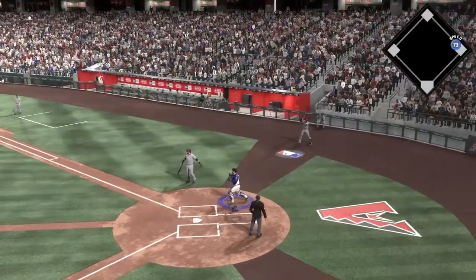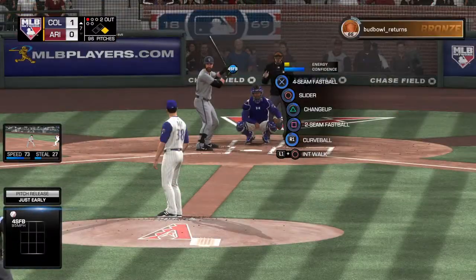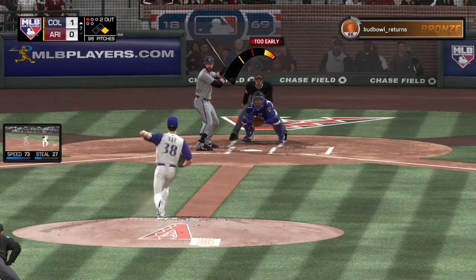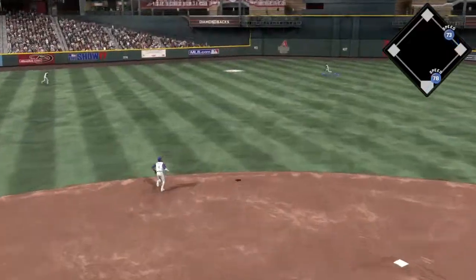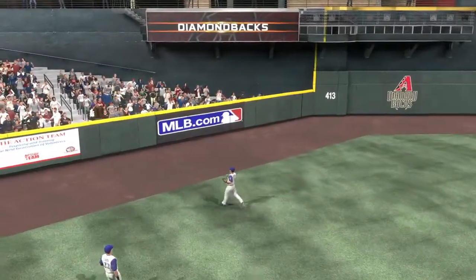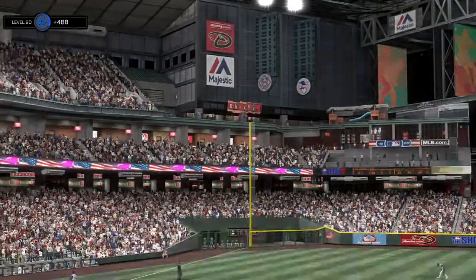In the dirt here. And no advance. It's ball 1. Lifted the other way out to left center. Pollock giving chase. He tracks it down, and that will end the inning. It's time for the traditional 7th inning stretch.